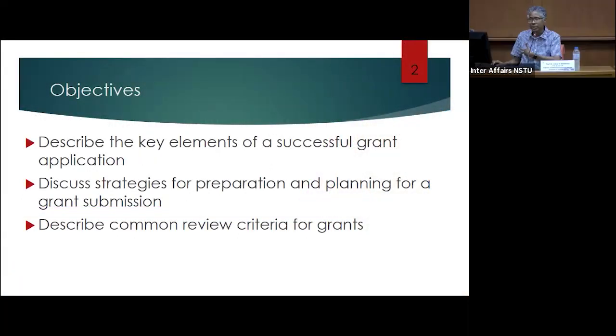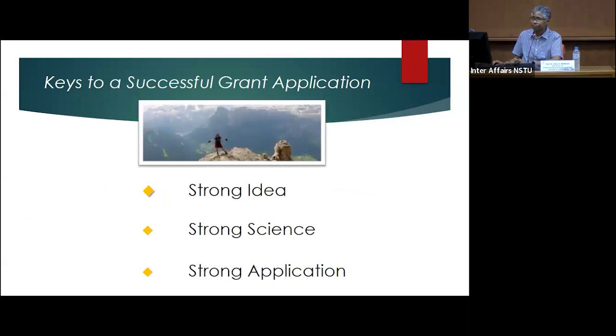the grant submission, and then understanding the review criteria. What would the reviewers be looking at specifically when they are evaluating your proposals? And what are the types of information that you need to make sure that you include in the application to fulfill those requirements? Okay. When we think about a successful grant application, it has three components.